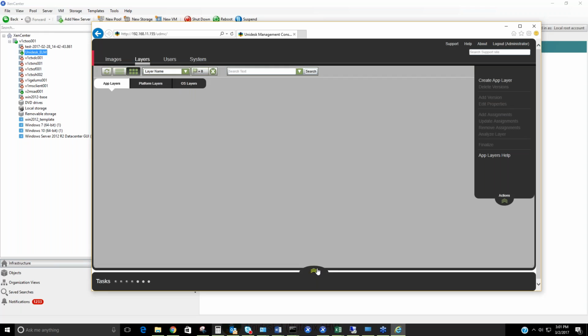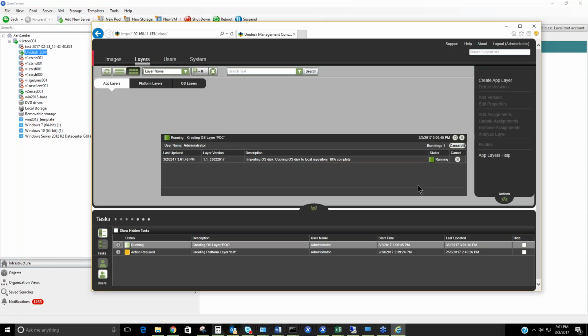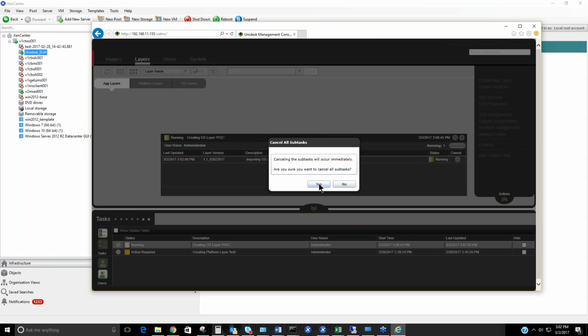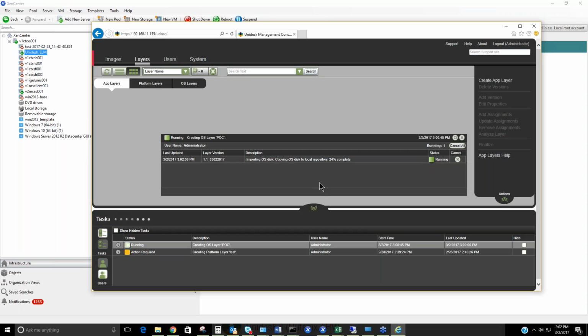Let's kill that. And then let's go to our next step. So double click and then cancel. Now you want to be careful in here. We do say, are you sure? But those cancel buttons are awfully close to the close button, just so you know. Oh, cancel all. Gotcha. Cancel and cancel all, there's only one task. Sometimes there's multiple tasks, so the cancel all will cancel multiple versus one. Okay, great.